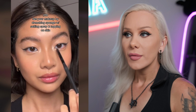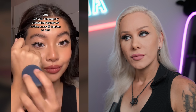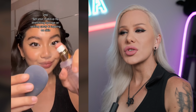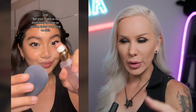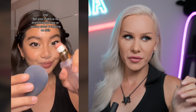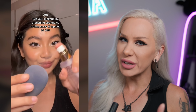When setting your makeup, go one step further by drenching your sponge with setting spray, tapping gently to melt the makeup into your skin. I do want to say that it seems a little bit excessive to do this between each step. If you use any sort of strong setting spray that's designed to actually set the face, you're going to find that as it starts to get tacky on your sponge, you end up moving product around on your face. So by all means, this really works for a dewy, fun, fresh finish, but for a long-lasting effect, I would avoid this technique.